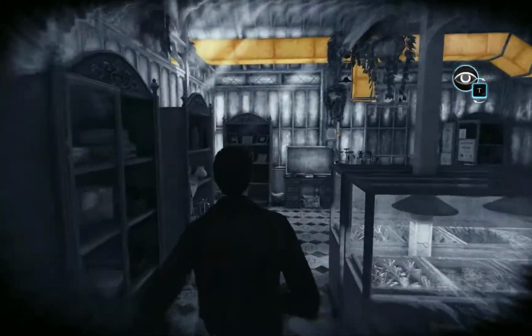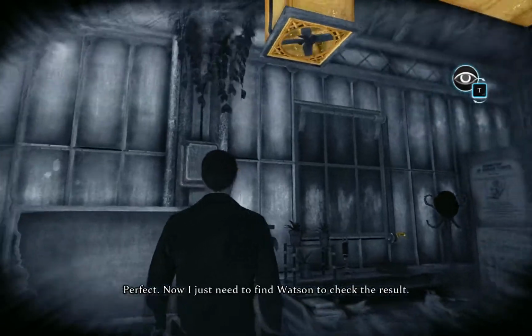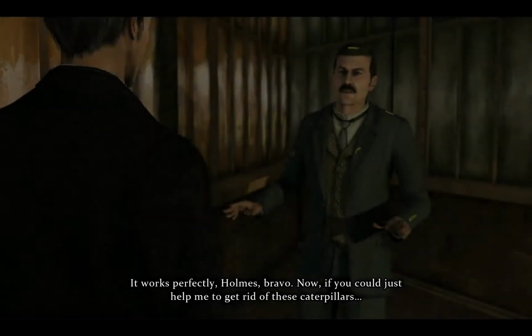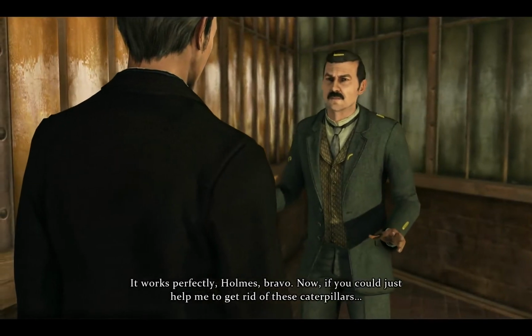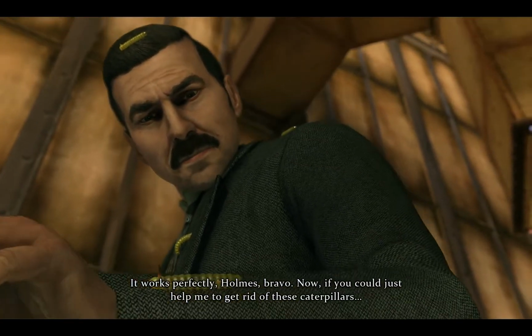Perfect. Now I just need to find Watson to check the result. It works perfectly, Holmes. Bravo. Now, if you could just help me to get rid of these caterpillars.